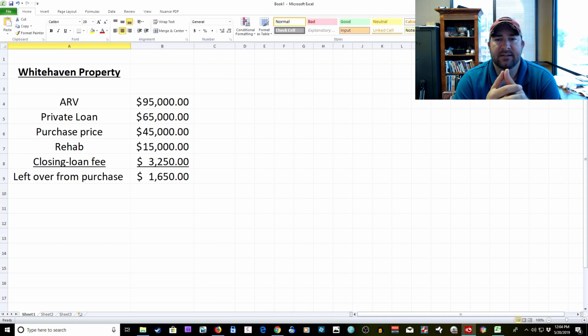This is a little property. If you're familiar with Memphis, this house is down in the Whitehaven area of Memphis. It's close to the airport. So the numbers that I have laid out here, you can see the ARV, which stands for after repair value. This house was valued at $95,000 once the renovations were completed. I purchased this property for $45,000 in as-is condition. I needed around $15,000 in renovations.